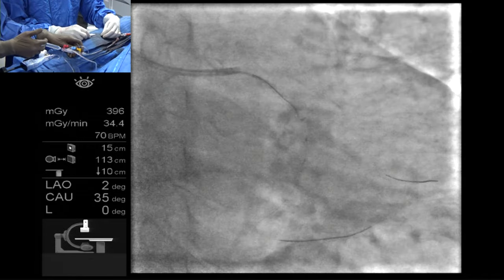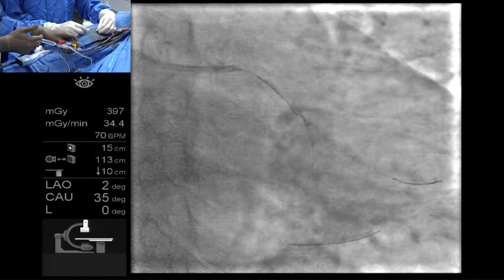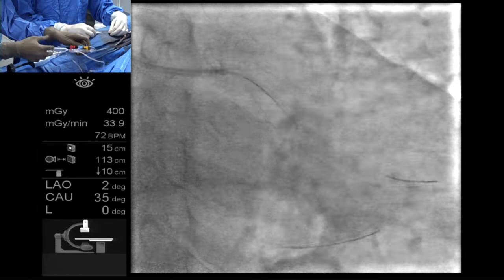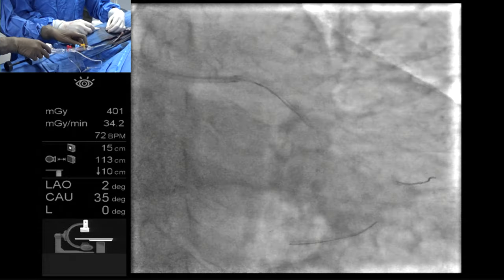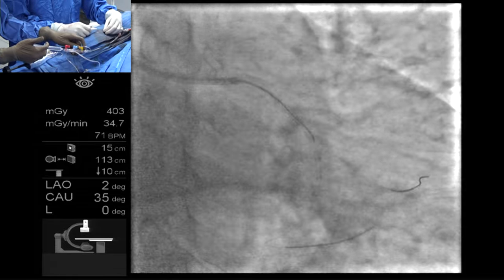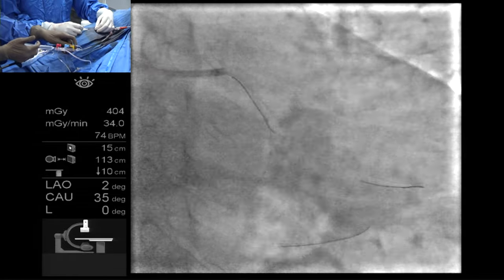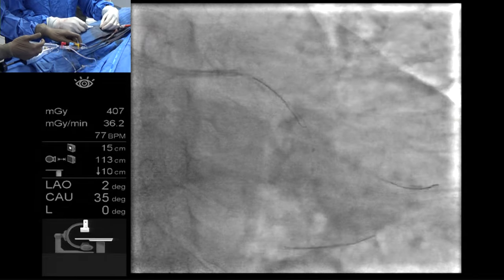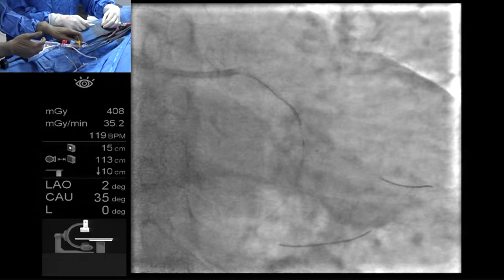Would it be easier to remove the main branch balloon and then try to wire so that there is no trapping and braiding? Would be. But sometimes I just want to save an extra step. Sure, absolutely. If this is not working, I will change the strategy, definitely. You have more experience in this than most of us.